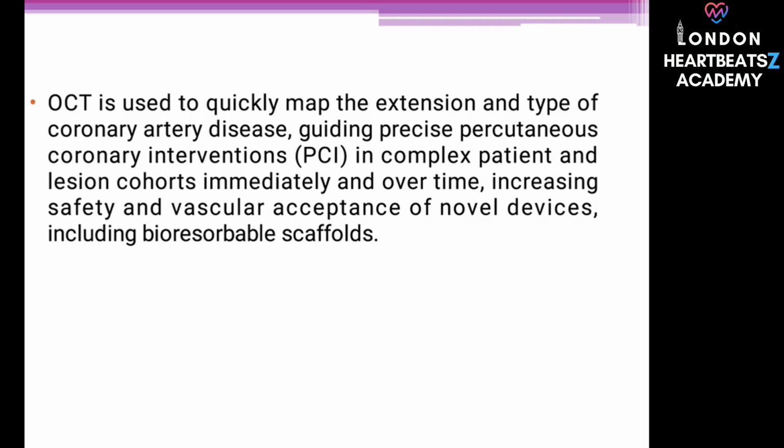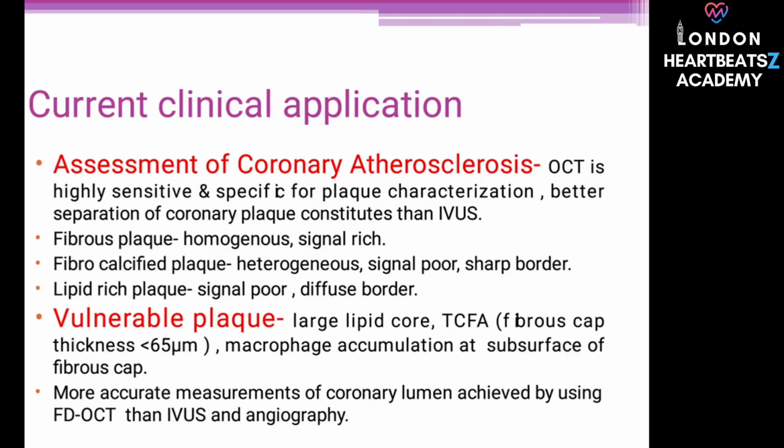Okay. So OCT can really give us cellular level insights into what's happening within living arteries. The review then briefly touches on the current clinical applications of OCT, highlighting its speed in mapping the extent and type of coronary artery disease and its utility in guiding precise PCI in complex patients and lesions, both immediately and over time. That's right. OCT allows us to rapidly obtain a very detailed map of the disease extent and nature.